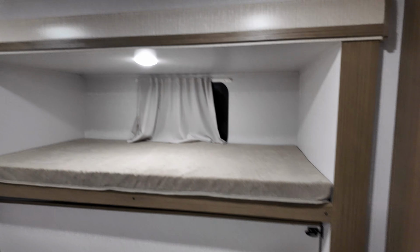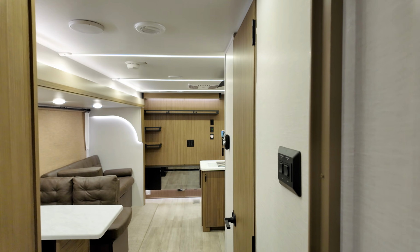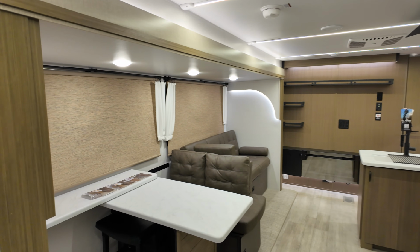You also have really nice head height in here. So again, 6 feet tall. I mean, what do you think that is? Probably 6'5", 6'6", something like that. So you taller folks would probably be okay in the Salem 31KQBTS. Pretty darn nice. I mean, maybe drop a comment, let me know what you think.